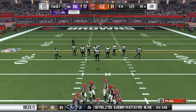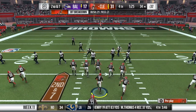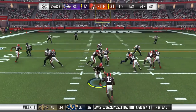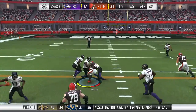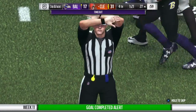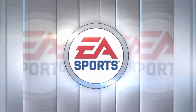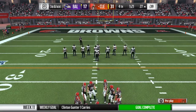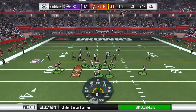2nd down following the run. Now a first carry for their fullback. It'll go as a gain of 7 on the play, and it sets up a 3rd and inches situation. And now the Ravens are going to take another timeout. That'll leave them with just 1 remaining in this 4th quarter of play.